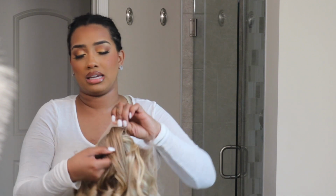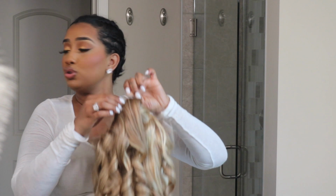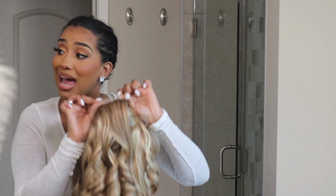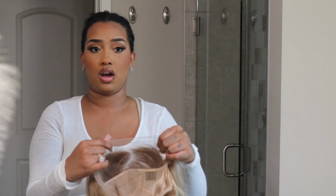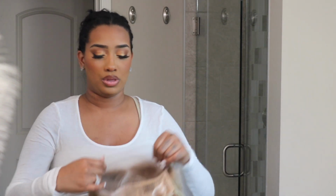And I like to cut this before it gets on my head, cause who's gonna risk cutting their hair? Not me. All right, now that I cut this little lace off from the back, I'm about to just see how this is hitting, alone, without any makeup on the lace or a wig cap yet. Just want to see what it's looking like.